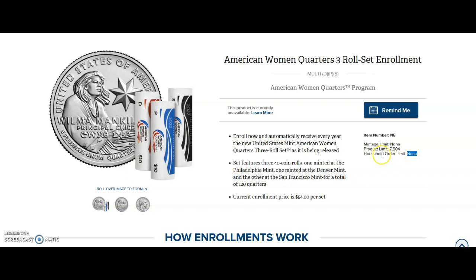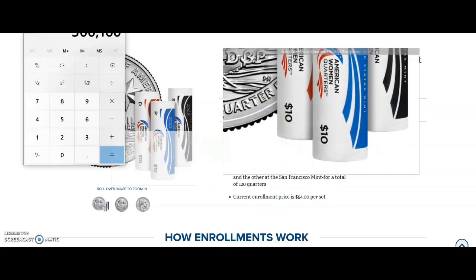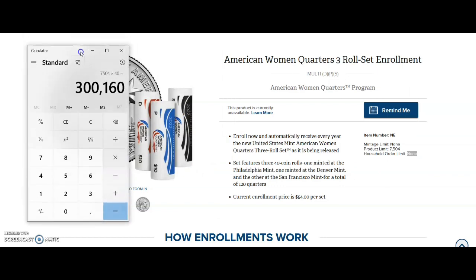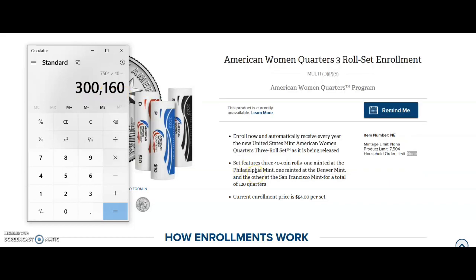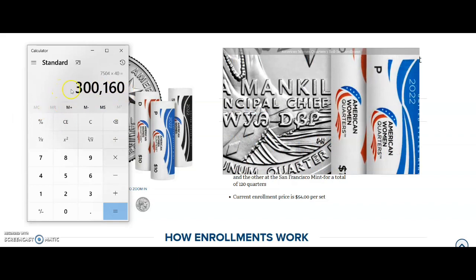Now, with the product limit being 7,504, that would mean the mintage of the S roll, the S coins, would have a total of, if they sold all 7,504, a mintage of 300,160. And for a quarter, be it as it may, uncirculated, these are not circulated coins, but they are uncirculated, that's still, in my opinion, an unbelievably low mintage for a quarter.